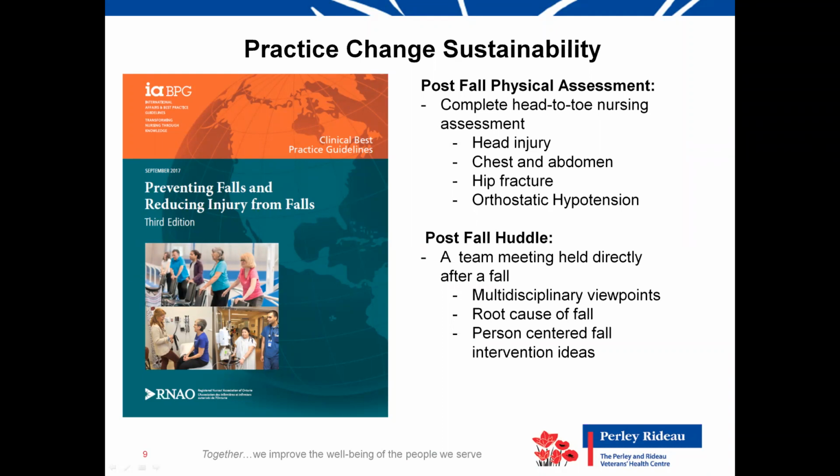And our simulation is focusing mostly on the post-fall physical assessment, so completing a head-to-toe nursing assessment that includes head injury, chest and abdomen, hip fracture, as well as orthostatic hypotension, and the post-fall huddle. So it's a team meeting held directly after the fall, and it has multidisciplinary viewpoints, root cause of the fall. It is person-centered and for fall intervention ideas. Next slide, please.